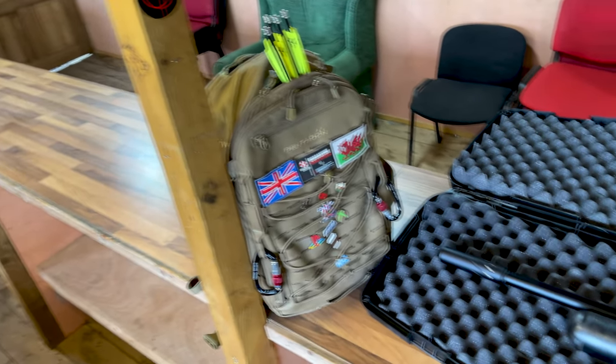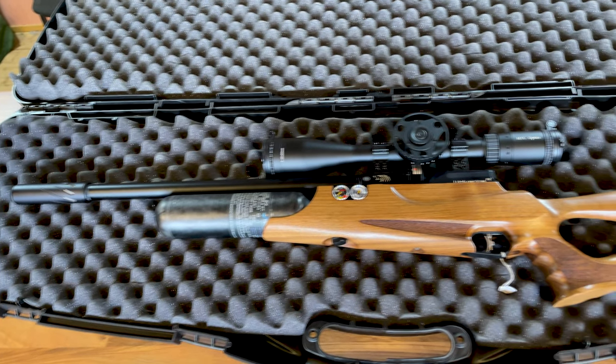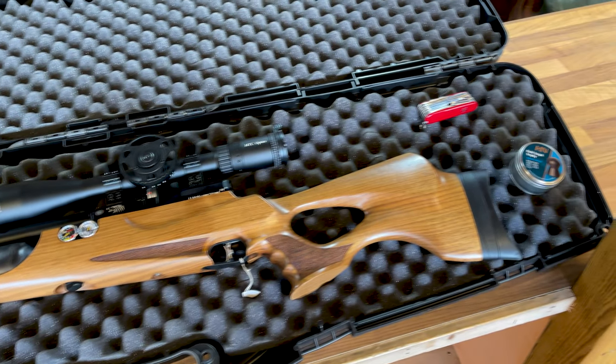This is inside the hut now, overlooking the range. I've brought my Daystate Wolverine Type R in .22, sub 12 foot-pounds. Fantastic rifle, extremely accurate.